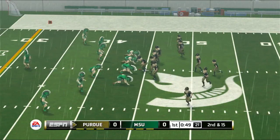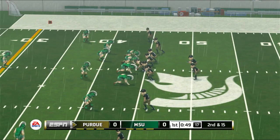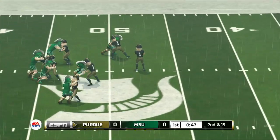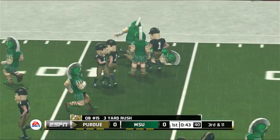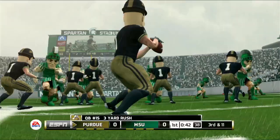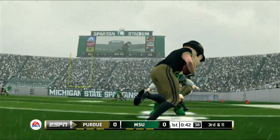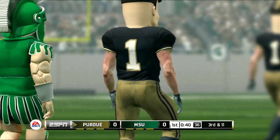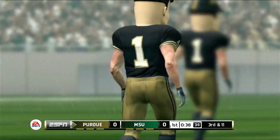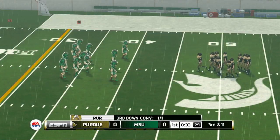Tight end right. Hey, go Mike 40. He scrambled. Right down at the 41-yard line. And this play is number 8 on the drive.